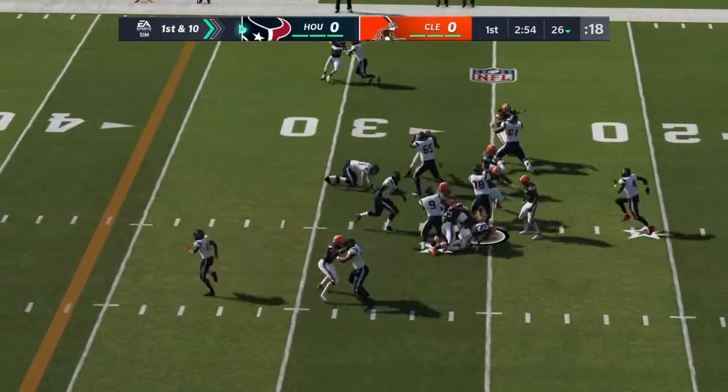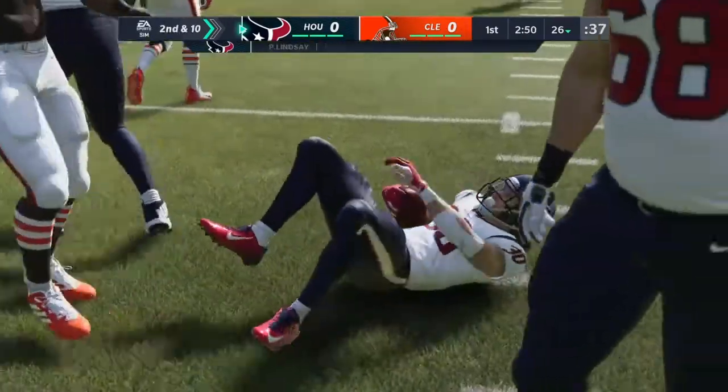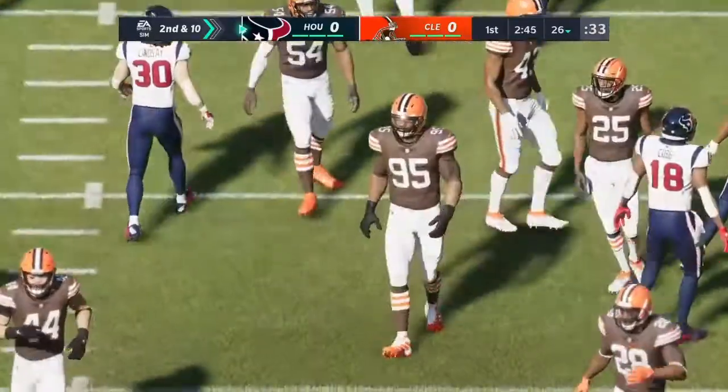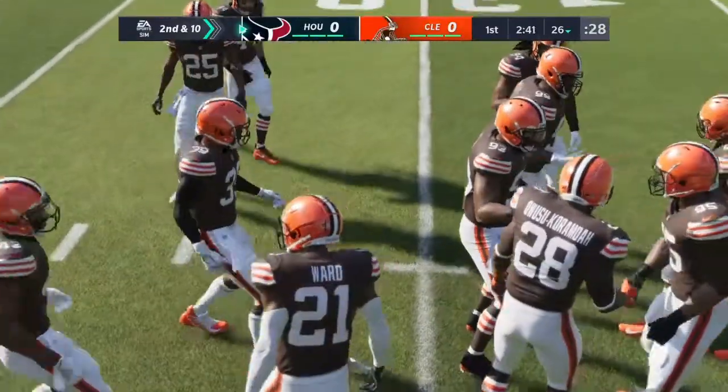Now the first carry here for Phillip Lindsay, and right away they're going to stack him up right at the line of scrimmage. Call it no gain on the game's first play, and it's second down now. It shows you right there, he can do more than just cover in the secondary from that free safety position.